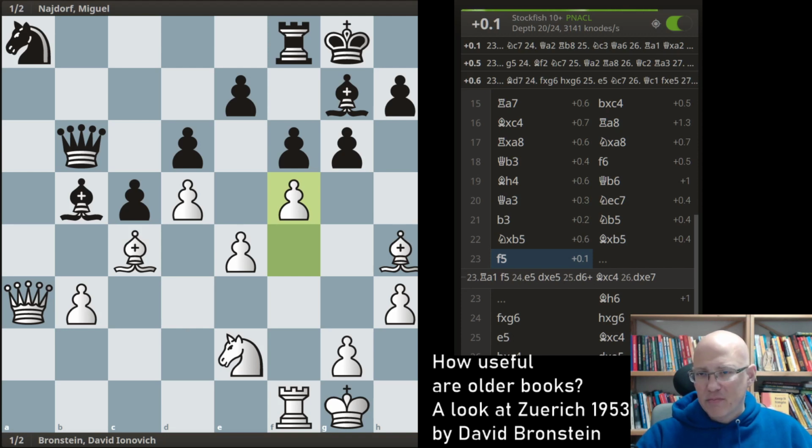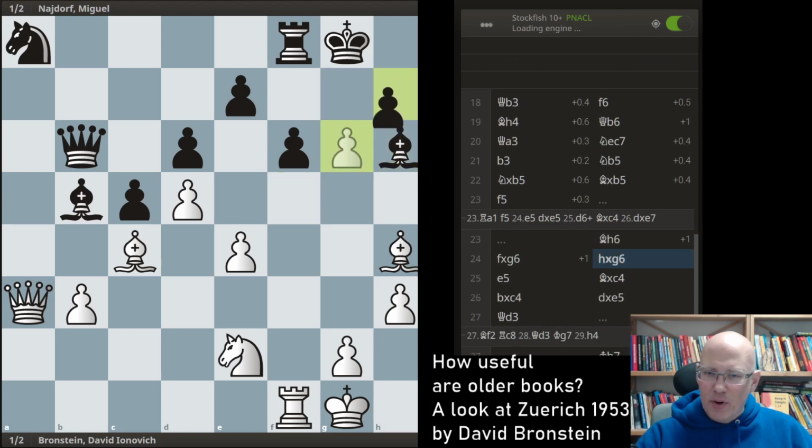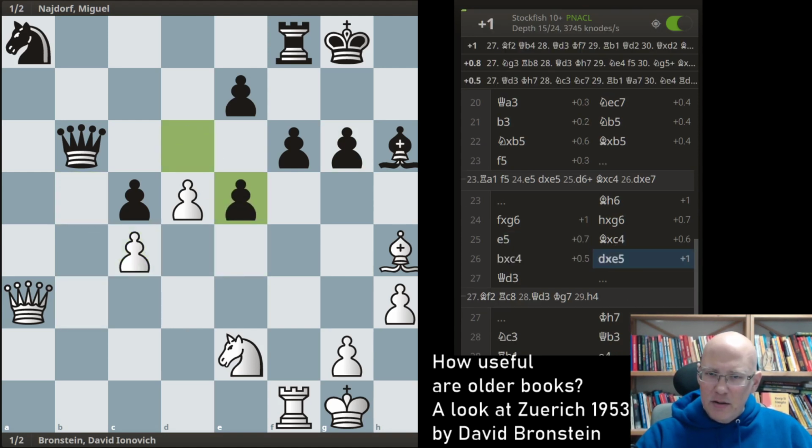Yeah, makes sense. The knight is really not good on a8. This is probably exactly the game. Yeah, e5 looks strong. That's a nice move. Takes, d takes, and he said bishop f2 was stronger, which is not exactly what the engine is giving, but it's getting there. Yeah, it's now the favorite move of the computer. It makes a lot of sense.